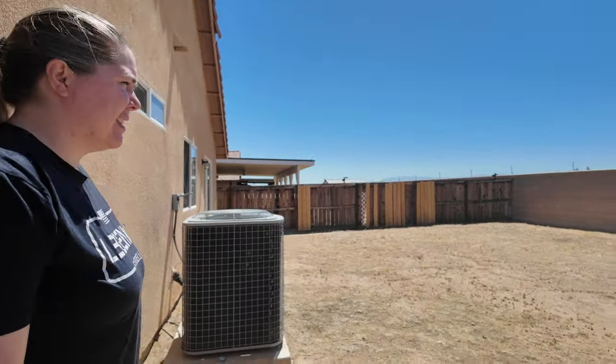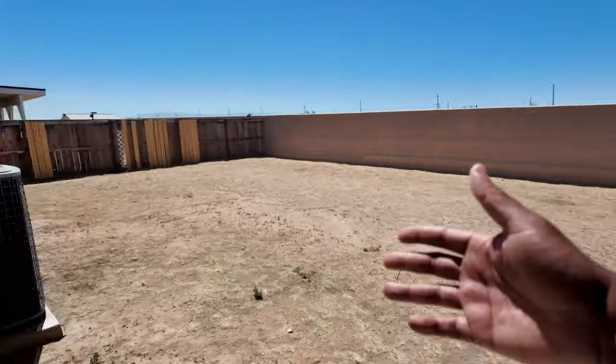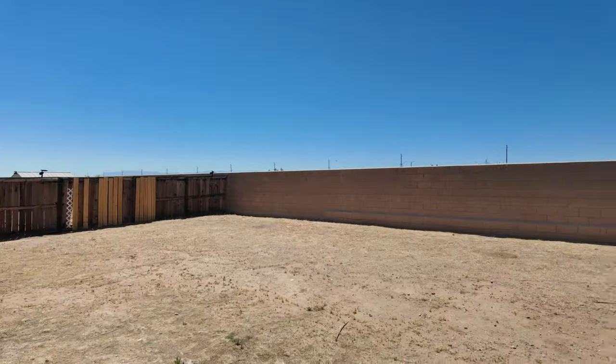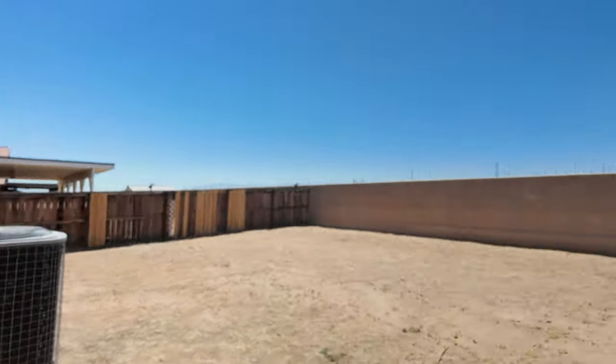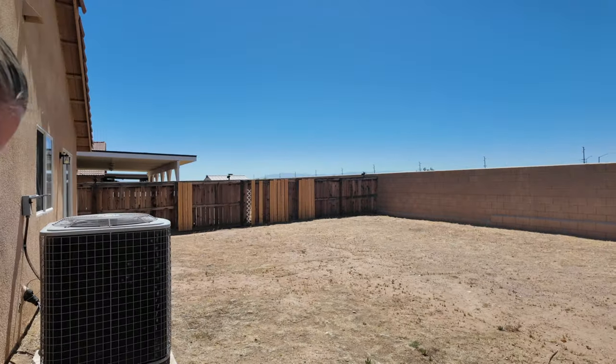I mean, it's a big size. We could put the trampoline back here. Yeah, for sure. But I just don't like the dirt. It's a little grass. I just hate the dirt, bro. Backyards like this, they need to put concrete, like cement on part of it, you know?